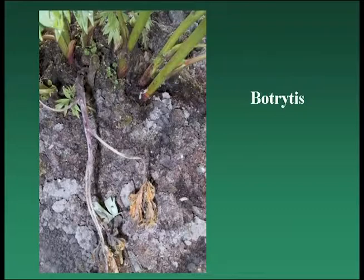What do you do about it? Well, you dig your peonies, replant them in a better drained area, remove all the dead and diseased foliage. There isn't much you can do ordinarily to control this, and then plant them in another area if they're not too far gone. But botrytis is a serious problem.